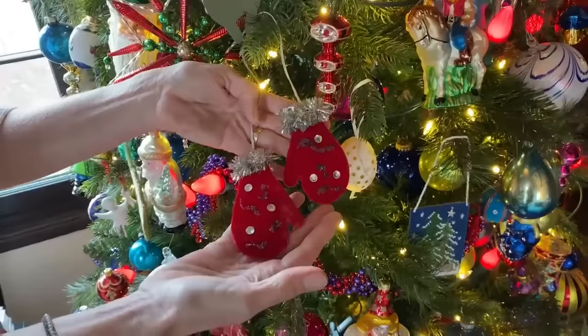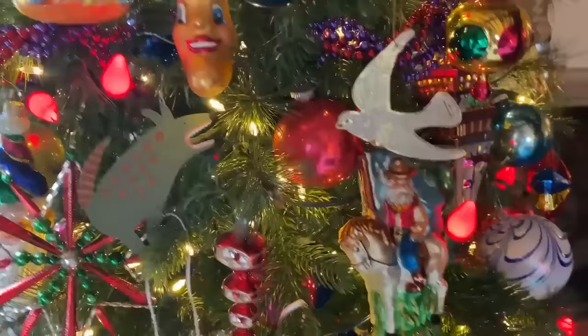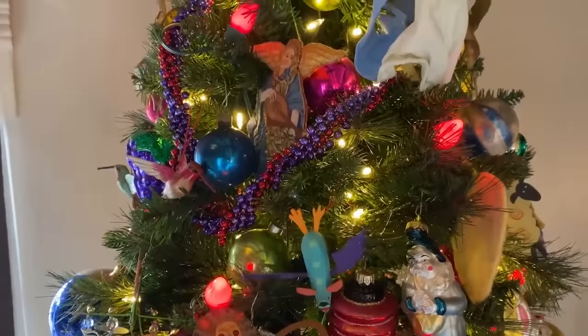Very special. And then, you know, in the 90s, I started collecting some Radko things and some Old World Christmas. There's a collection of these animals that are from Virginia, from a crafts fair, that we collected over several years. You've got obviously lots of blue and shades of blue to complement your existing decorations. And it really fits in just seamlessly. Thank you. It really, really does.